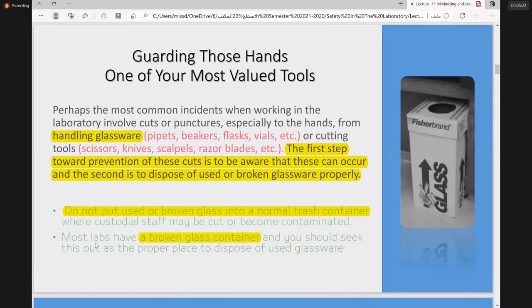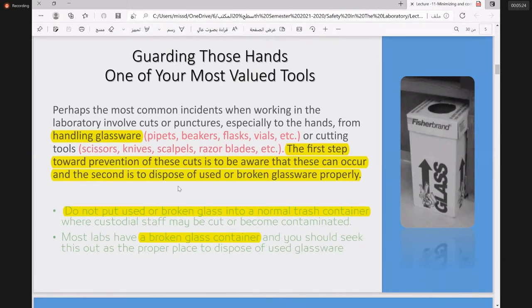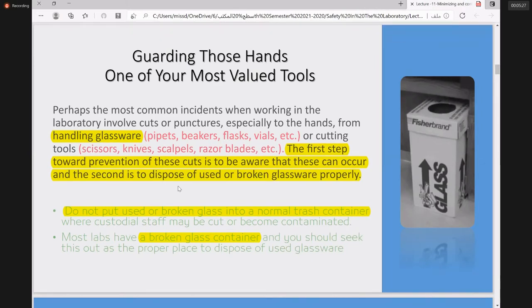Number two, dispose of used or broken glassware properly. Any broken glassware, just dispose of this type of glassware in the glassware container. You will notice that in the lab, there is a paper container, a waste basket, and also a glassware container. So make sure that any broken glassware, you should dispose of immediately.